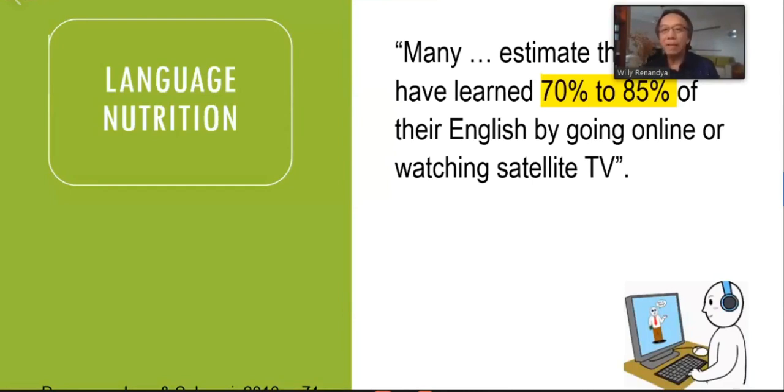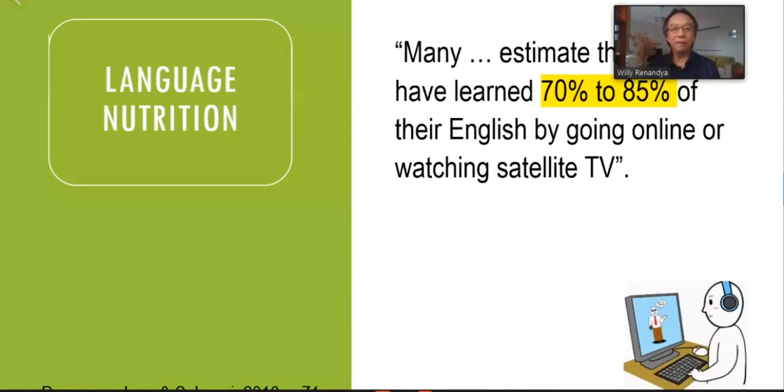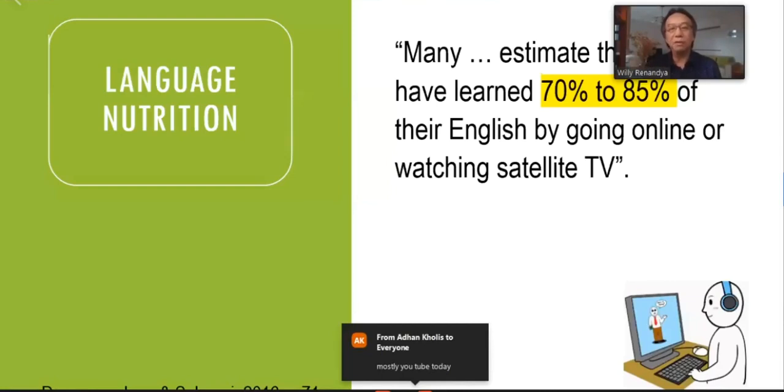It says that many of the most successful English language learners in Morocco said that they have learned 70 to 85% of their English by going online or by watching satellite TV. I think you know the answer. I think that is because they have a lot of language nutrition by watching or by reading things online.